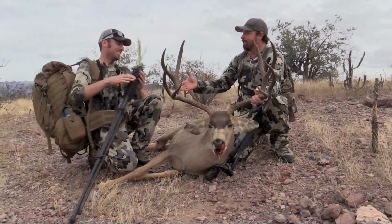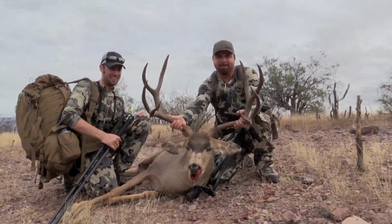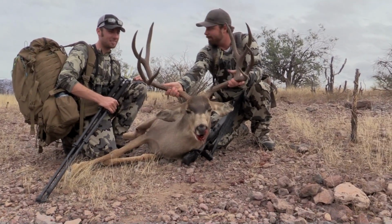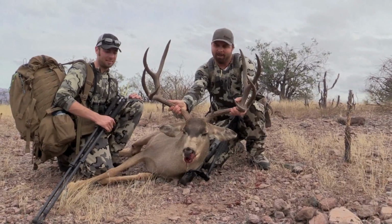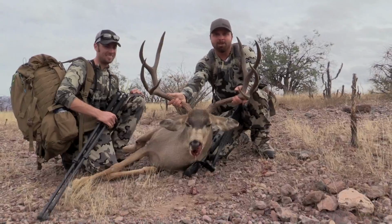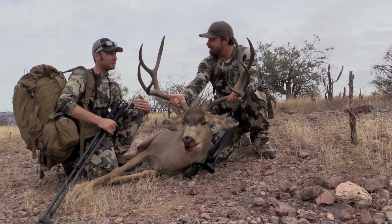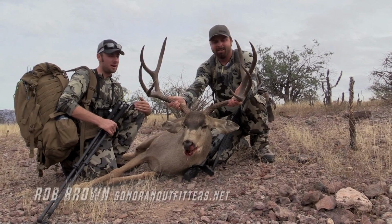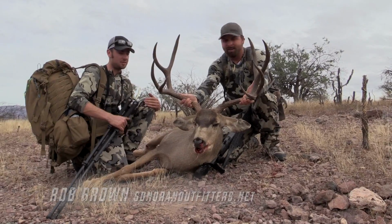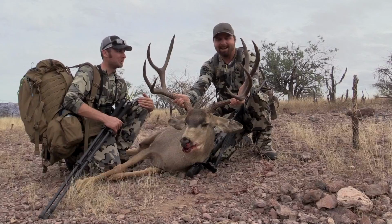Beautiful deer. Thank you, you and Tom are awesome. Sheep hunters gone mule deer here in Sonora. Rob and Tom are big desert Dall sheep hunters up north, and today we're hunting deserts, and they spotted this buck bedded down. We were just up eating lunch on the hill. That goes to show you've got to stay on the hill. Absolutely, you put in your time. Middle of the day, and here we are with a giant buck.